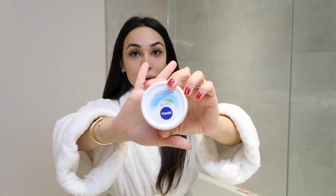However, when I do come to London, because it is so dry and my skin gets super dry really fast, I like to use a little bit of Nivea. This is so safe and so amazing for my skin type. If you suffer from really sensitive, acne prone skin, a water-based moisturizer is going to be your best friend because this doesn't clog your pores.